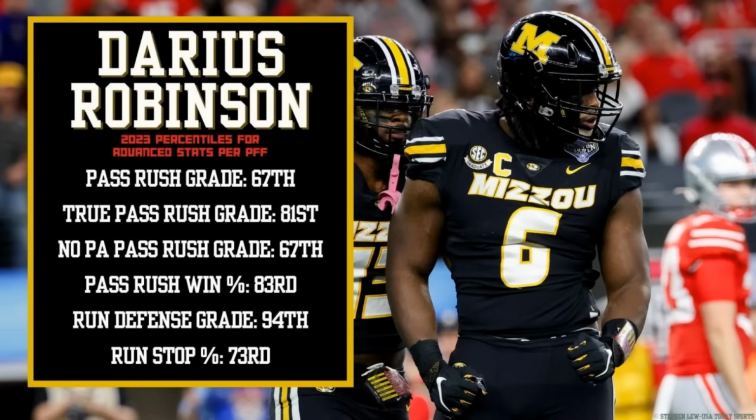Now it's about getting the hand technique down to keep the long arms off of you in order to get around and closing on the quarterback. That's kind of the missing piece of his game as a pass rusher.